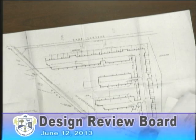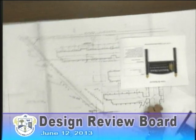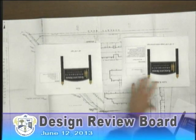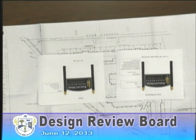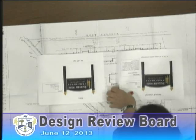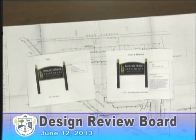They will be 2 24 by 44 signs on each side of the entrance, which will have Radcliffe House Apartments and the phone number with the email address. They are going to be black, white, and the gold color is called Pantone Gold Metallic. And they are both single-sided carved signs.